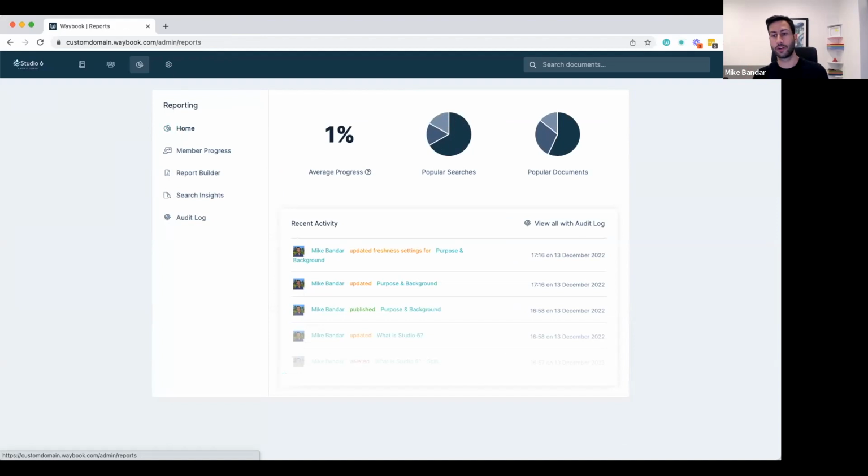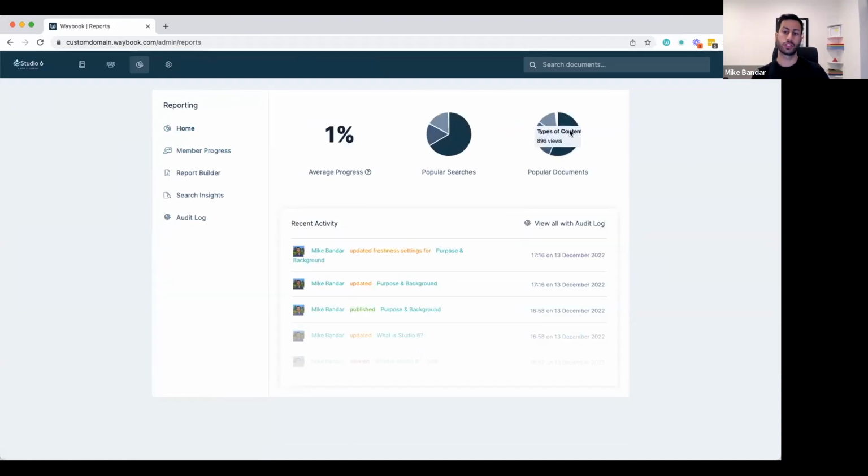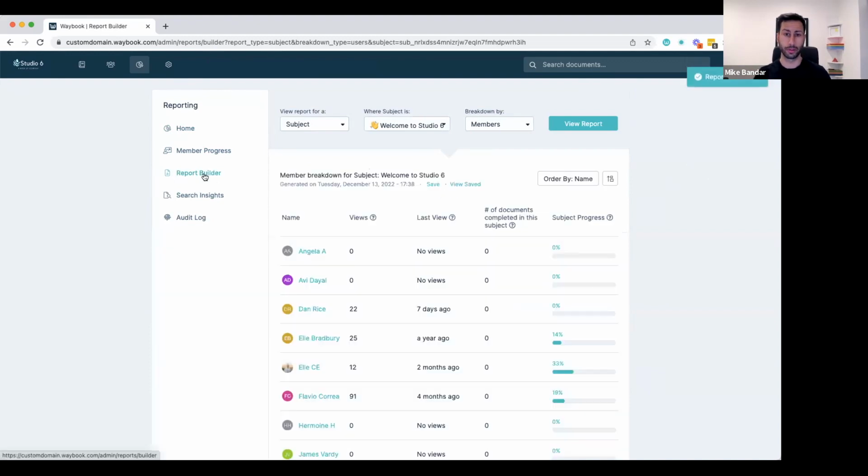The other thing also is being able to look at the popular documents within that week as well. So this will just highlight your most popular 3 documents over that last week. But of course, as before, you'll be able to drill down into all of the content and activity across your account by looking into your report builder.